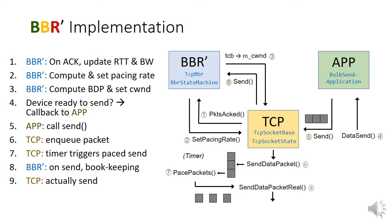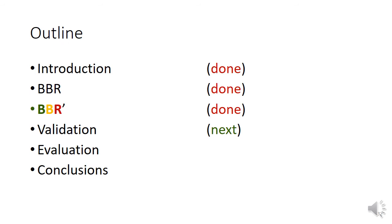That's a high-level overview of the BBR Prime implementation. There are a few more details in the paper and the tech report, and of course details can be found in the code itself. That's a brief overview of the BBR Prime implementation. I'm going to talk about validation next.